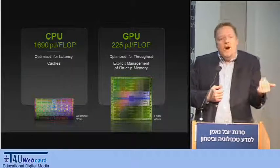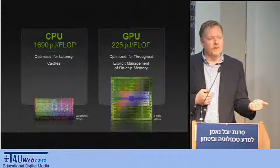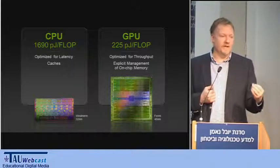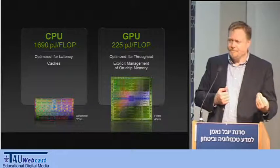And this is just backing off a little bit, trying to be a little bit more energy efficient, but losing on single-thread performance. So the problem is if you got rid of all the overhead in a CPU core and made it as energy efficient as a GPU core, it would no longer be a good CPU.